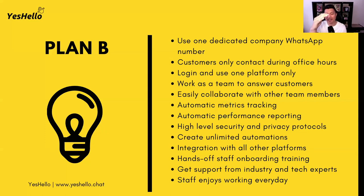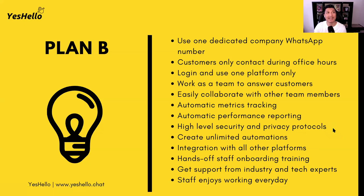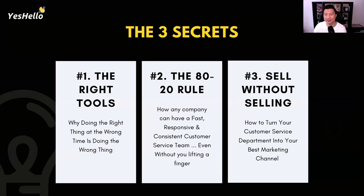And this plan B, we have put into steps, created into a nice program so that our internal team can follow, right? Where we use one dedicated number. Customers can only contact during office hours. This was the biggest one. Before, Alta always complained, how can we answer the client 24/7, right? So now, 6 PM, everybody goes home and closes. They come back in the morning, refreshed and motivated. So that's great. Easy to collaborate with team members, automatic metrics, automatic performance, a lot of automatic stuff, integrations. And the biggest one is staff enjoy working every day, right? So there are these two choices. And every day we say, you know, let's choose the easy way.